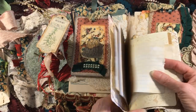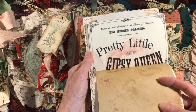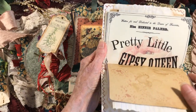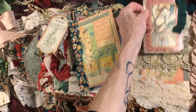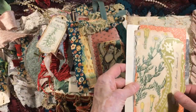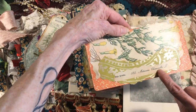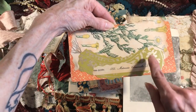Chamomile. Journaling space. And another vintage printout from my friend at Casey Michelle Art, the pretty little gypsy queen. That is in there. And more tags. Here is a tag that is made from an image of chamomile, and that is botanical writing on the bottom that says what the plant is.